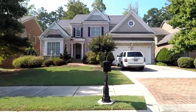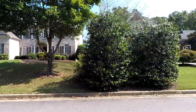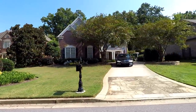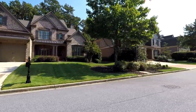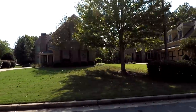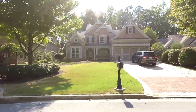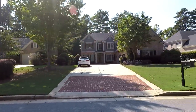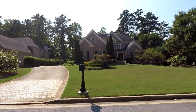The primary construction within the subdivision is brick, but you will also see some combination of brick and stone, as well as cement siding, but mostly brick. And if I were to guess at the square footage, I would say the minimum square footage is 3,000. I've also observed, which you may also observe, that most of these homes, the landscape, they are meticulously maintained, and that does add to the curb appeal of any home.